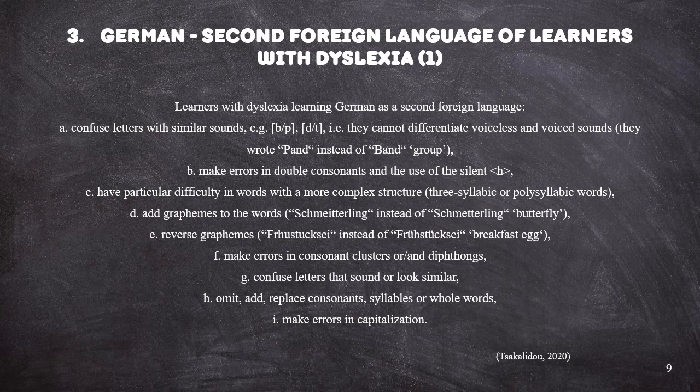After the research in the context of my doctoral dissertation was conducted, it was found that the learners with dyslexia learning German as a second foreign language make errors in double consonants and the use of the silent H, have particular difficulty in words with a more complex structure, three-syllabic or polysyllabic words, add graphemes to the words, reverse graphemes, make errors in consonant clusters and diphthongs, confuse letters that sound or look similar, omit, add, replace consonants, syllables, or whole words, and make errors in capitalization.